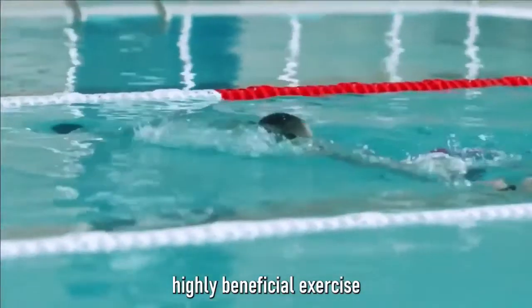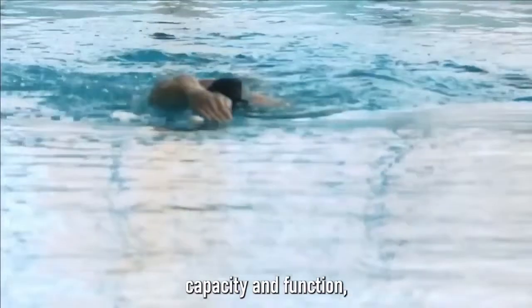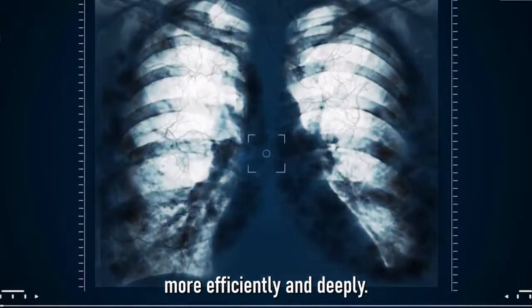11. Swimming enhances your breathing. Swimming is a highly beneficial exercise for your respiratory system. It improves lung capacity and function, allowing you to breathe more efficiently and deeply.